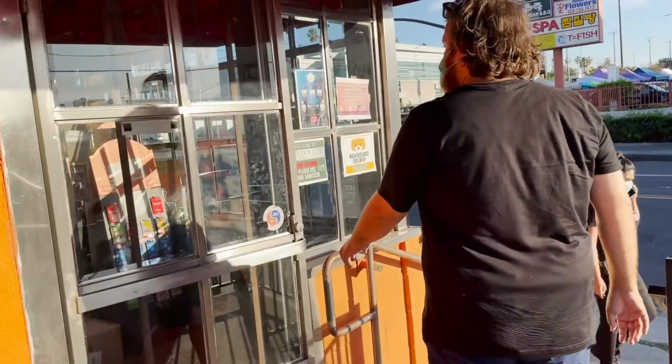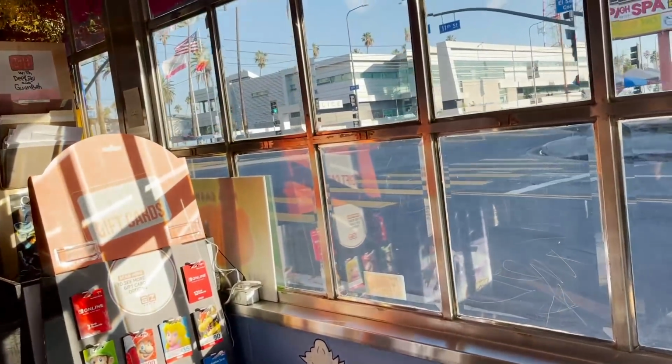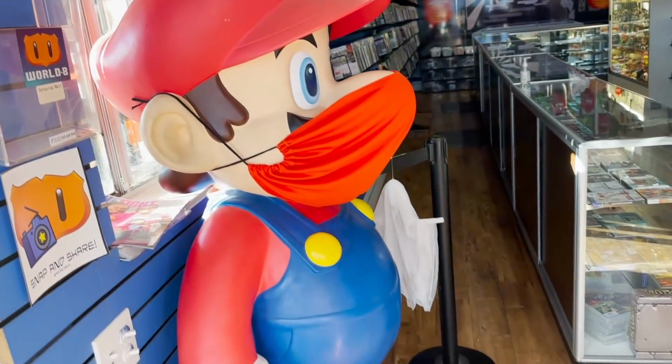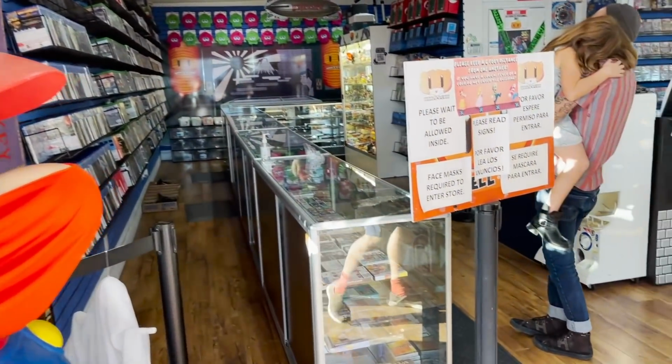But if you're looking for some good priced, well taken care of retro games, and maybe you're looking for that one weird game that you can't find anywhere else, you should check out World 8. And like a lot of stores, if you can't get to them in person, they have an online option. So you can go online and see if you like anything that they have from both of their stores, pay for it, and have them ship it to you.